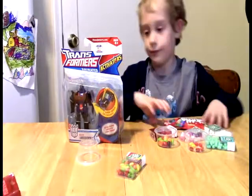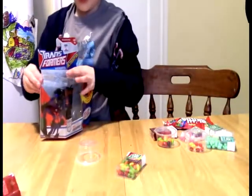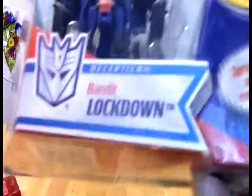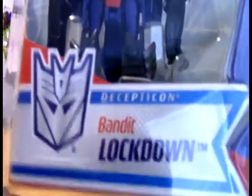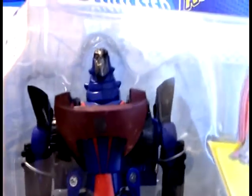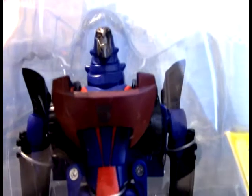Guys, we are back. Leo has chosen a Transformers Animated Activator. And let's take a look and see who it is, buddy. Lockdown. Bandit Lockdown. Guys, this is cool. Look at that face sculpt, guys. He is mean. This looks a little bit like the Adventure one. Oh, baby. I love that mold. Okay, guys. Let's take a look at the box real quick. Cool. Sweet. All right, guys. But there it is.